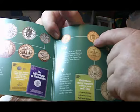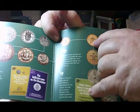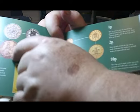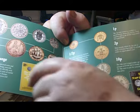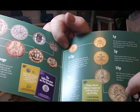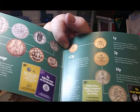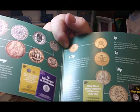The half p and the 1p were small fractions of the coins. The old 1p used to be anything from 2 to 3 old pence of the old pennies over here. The 2p was 4 to 5 pennies over here. The 5p was in fact the shilling coin. The 10p was the 2 shilling or florin, and the 50p, as I say, was the 10 shilling note.